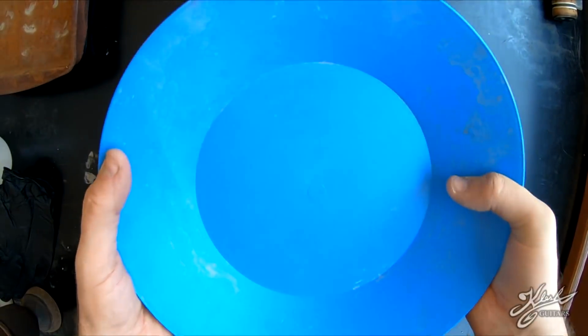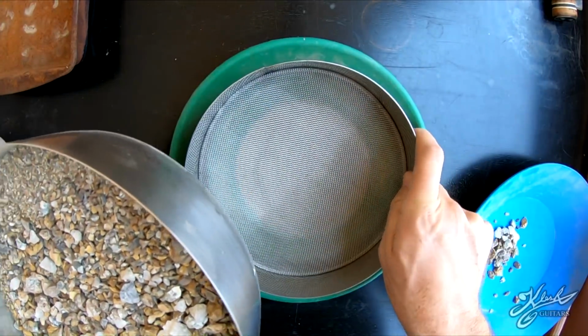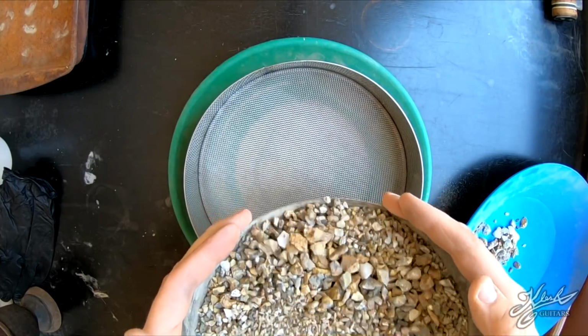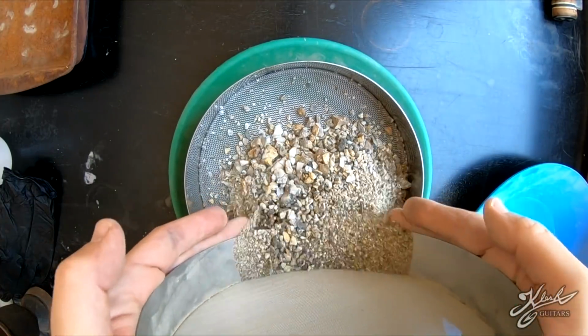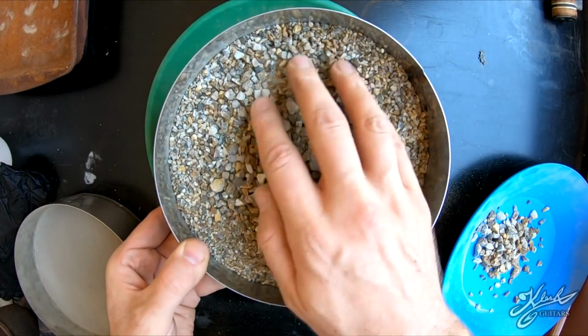Put a lid on it and shake it up. Let's make it a little easier on ourselves and do 20 mesh instead. We'll do 20 mesh first. Alright, so everything here I still want to crush down finer.